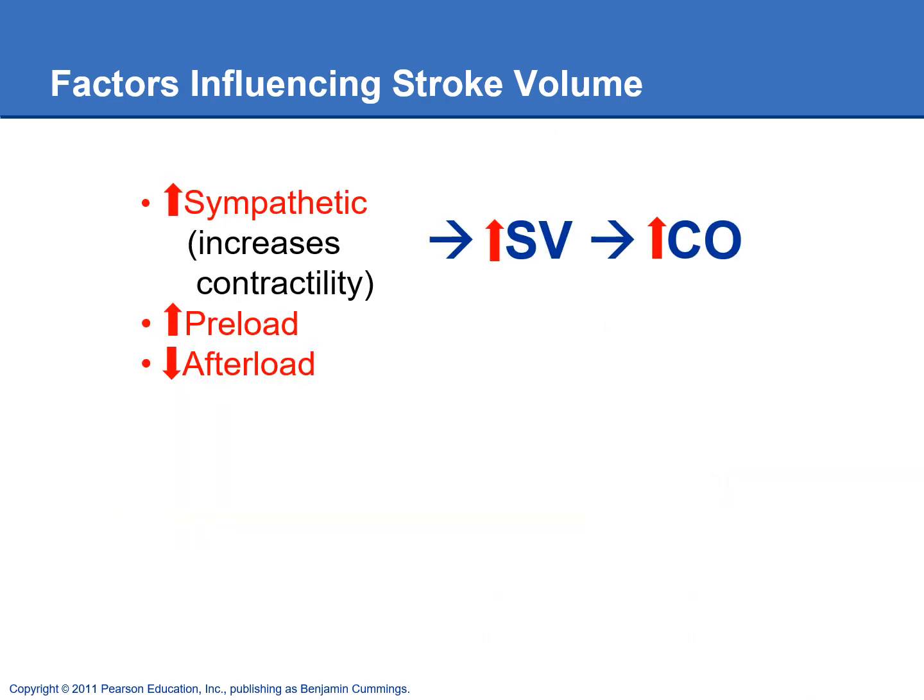Okay, and then just summarizing everything that we just talked about. Things that will increase the stroke volume would be increasing sympathetic stimulation. That'll increase the contractility, so the ventricles will contract stronger and squeeze out more blood with each beat. If you increase the preload, so you fill the ventricle with more blood, it'll stretch the ventricle walls closer to the optimum sarcomere length, and the ventricle wall will contract stronger, and that'll increase the stroke volume, the amount of blood that's pumped out with each beat.